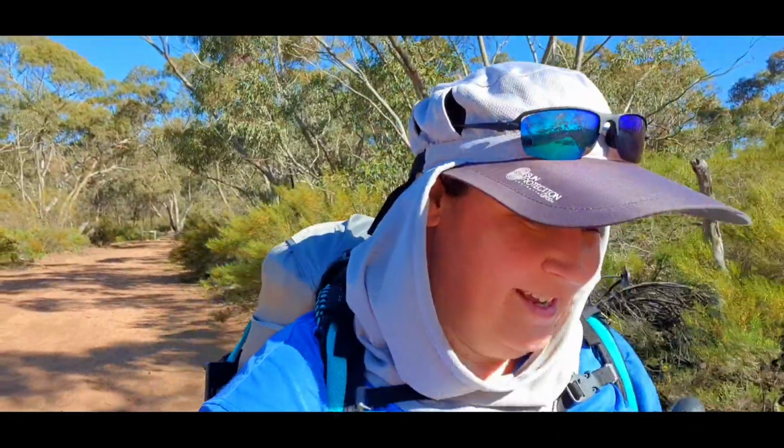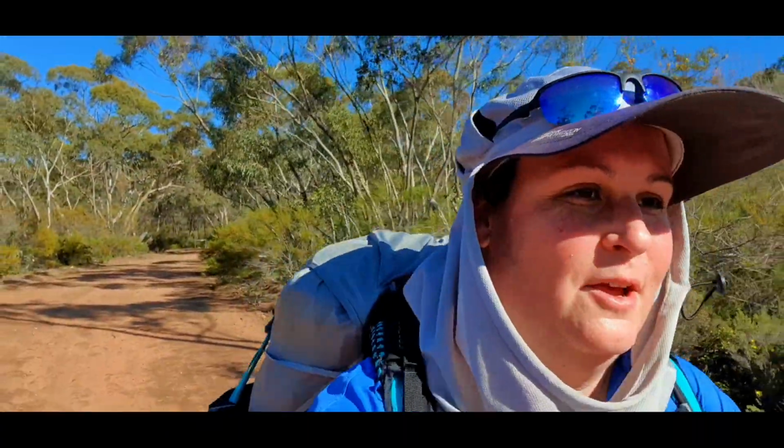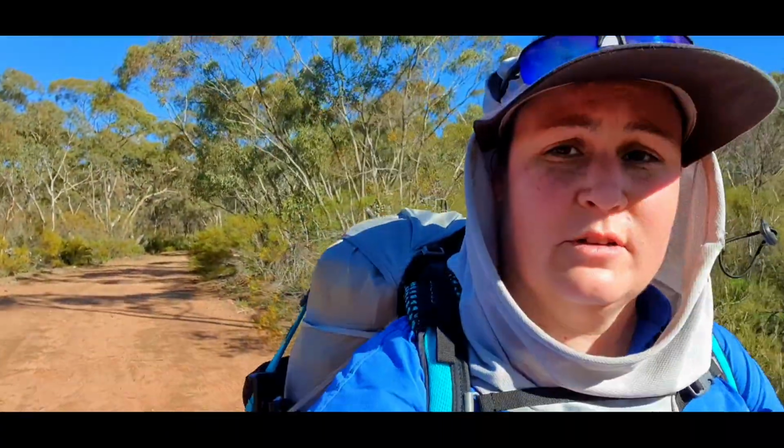Good morning, day 2. And we've got a lot of fire track walking to do today, which means it's going to be quite fast compared to yesterday. But we're getting down into the Narrows, which will be very pretty. Hopefully the hordes of tourists won't be there before us.